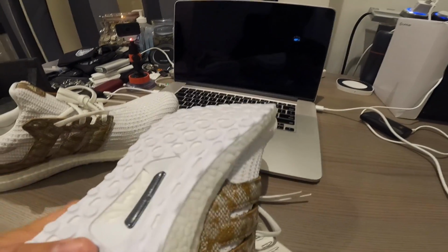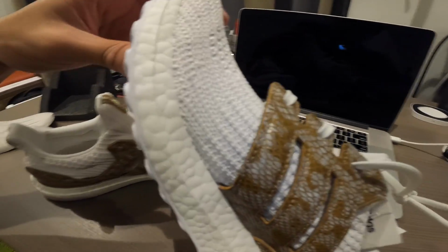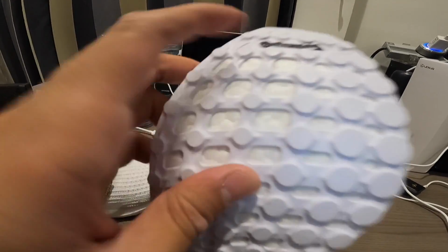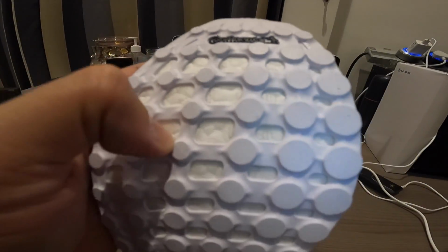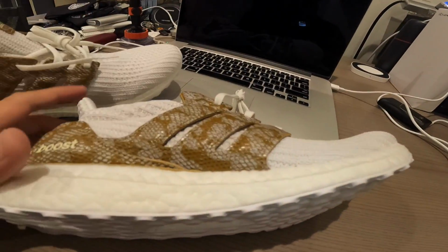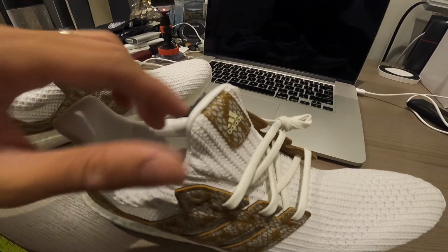So you can see this skeleton structure from Continental actually supports the Boost from below. You can even see the Boost from the little holes here, and there's a little branding over here. What do you call that? Torsion system. Wow. What the hell, man. And it's a pair of lightweight shoes, and it's just really comfortable.